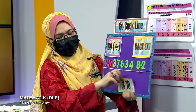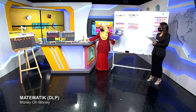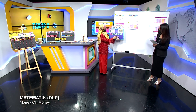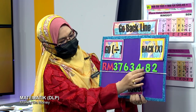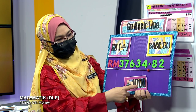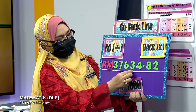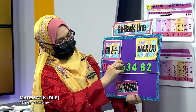So, example again. Wow, this is a bigger number. Divided by 2,000. So you go to the left, to the right side. How many zeros? That's 3 zeros. So you go 1, 2, 3. So the new decimal point is this one.